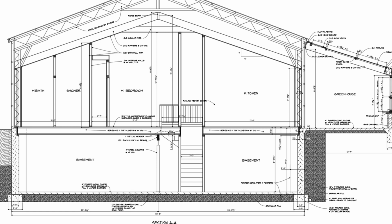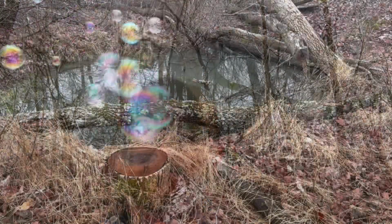Having a basement in a home is really important. Believe it or not, it has multiple functions. Storm shelter. It has a major moderating factor on the temperature of your home. It keeps your home warmer in the winter and cooler in the summer, just simply because the Earth's temperature doesn't vary that much when you get below the frost line.